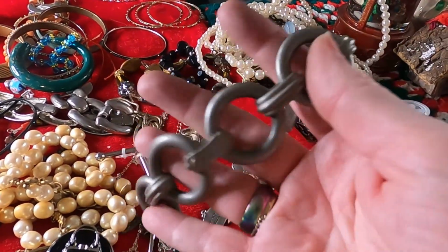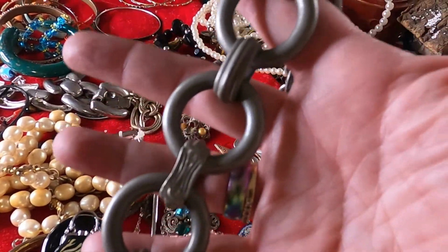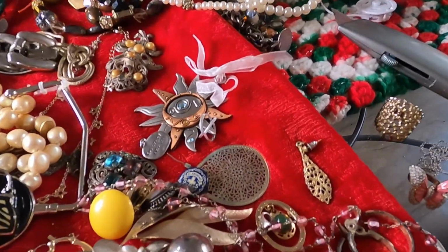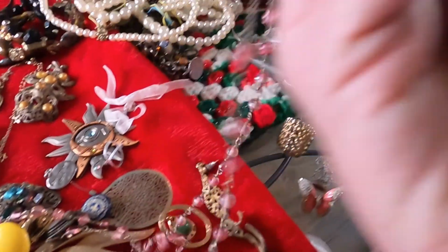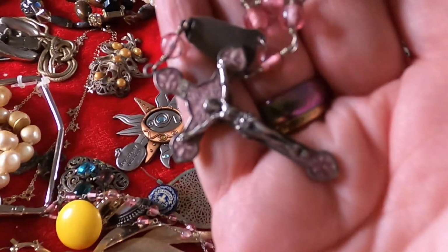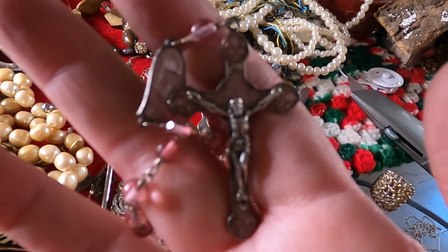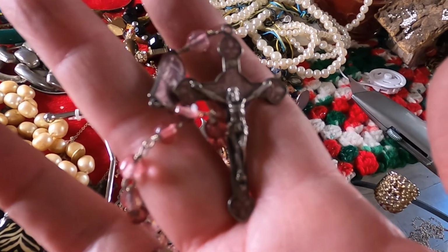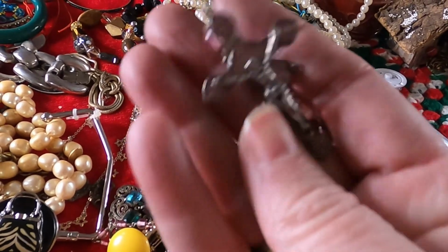I'm just going to say that it's unisex, but this piece right here will pay for the entire jar, as will the pink beaded rosary. Gosh, I almost hate to list it because it's just so beautiful. I'd like to keep it, but no, we're not here to keep the inventory. We're here to sell it and make a little money on the side. But this is really gorgeous.